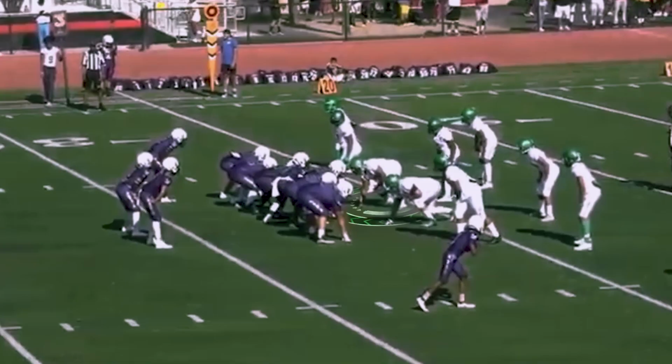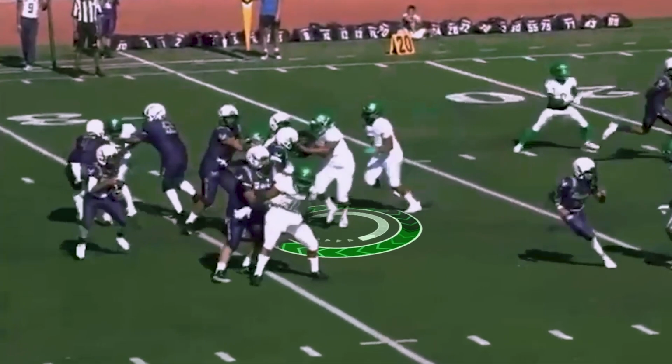This was a big game for us. Our offense couldn't move the ball at all, so our defense, we had to come out there and make some plays. And I made the first big play of the game.